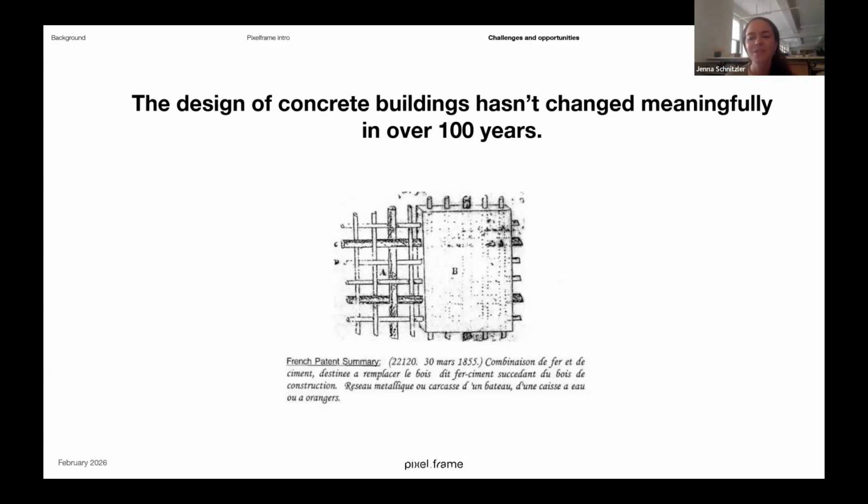Most current circular solutions involve concrete recycling or material substitution, which at times can be more expensive than just landfilling the material. And modular DFD products are becoming more prevalent, but innovation in the design of concrete structures themselves has primarily focused on 3D printing methods.